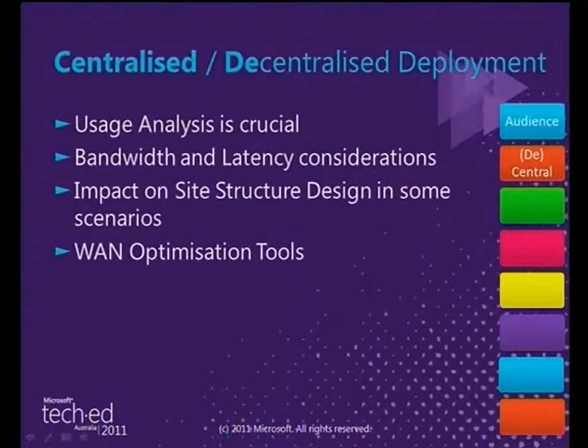Absolutely, and what we actually have to keep in mind is this could also affect a bit of the information architecture of our site. We would potentially fiddle with the site structure just so that we have the right content types, the right content databases and site collections closer to where they should be. That's why usage scenario is critical. Do we have mainly users that read, users that write, and in what sort of scenario?